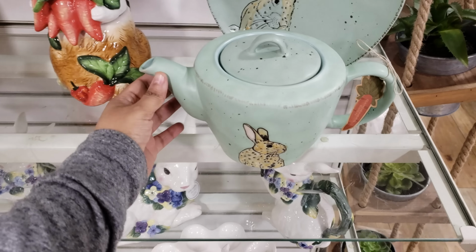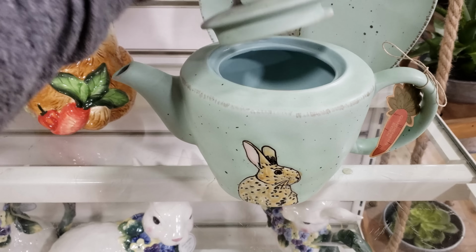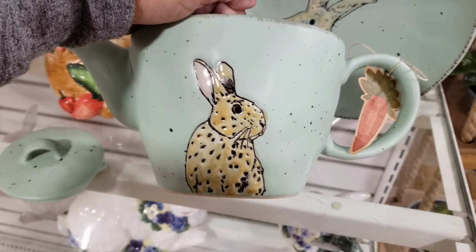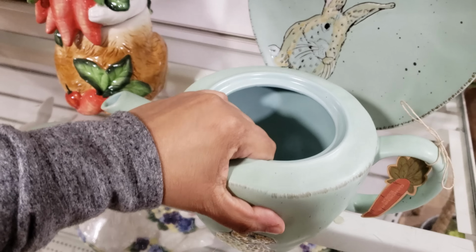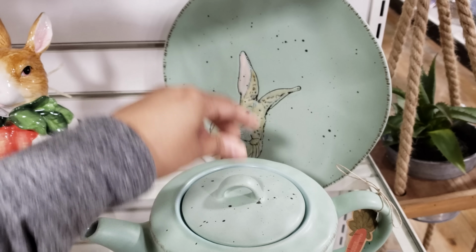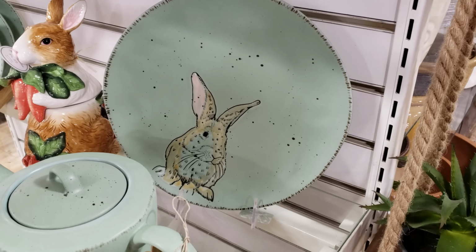Hey everybody, I made it into Homegoods and oh my gosh, look at that cute little teapot. Isn't it so adorable? It's gonna be 13. Oh wow, it's a pretty color. And look, they got the plate in the back. Let's see if I could pull this one out. So that plate is gonna be 5.